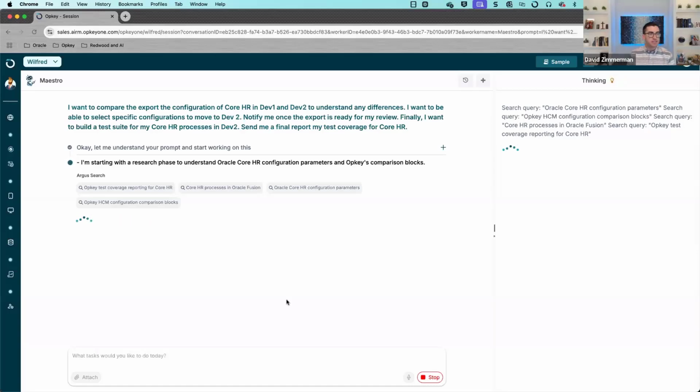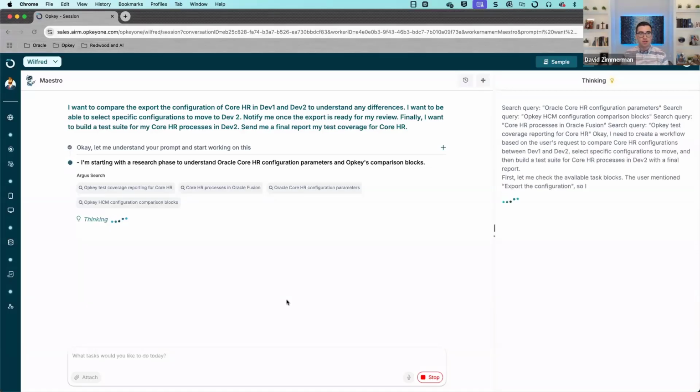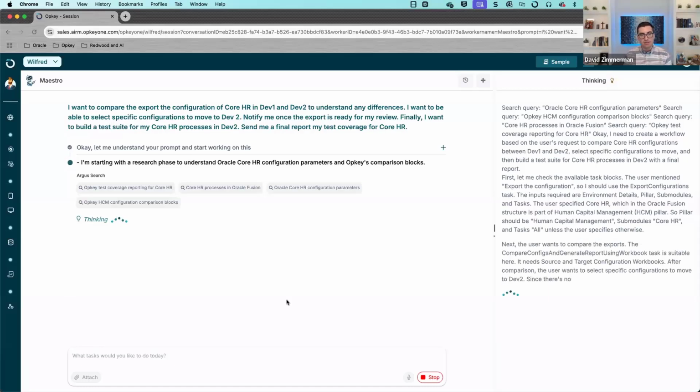As I mentioned, in this example we're showing 2 agents being leveraged, but there really is no limit. You could use all the agents that Opkey has made available, or you could use one of them. If you're just a testing customer, you can still leverage this.